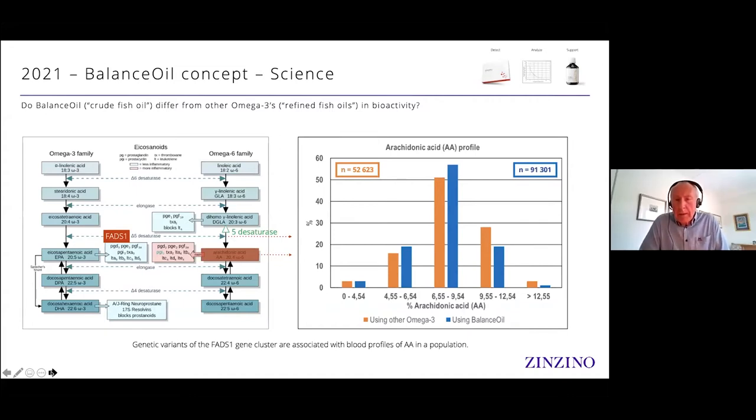But the interesting part for me in this graph is that if you look to the left of the peak point, from the top peak to the lower values of arachidonic acid, you will see that the balance oil users are dominating. While if you look to the right, to the high arachidonic acid values, you will see that it's those using other omega-3 that are dominating. The yellow column is higher than the blue, and so on. So there are, again, clear differences between balance oil, the crude fish oil, and other omega-3, refined fish oil, in bioactivity.